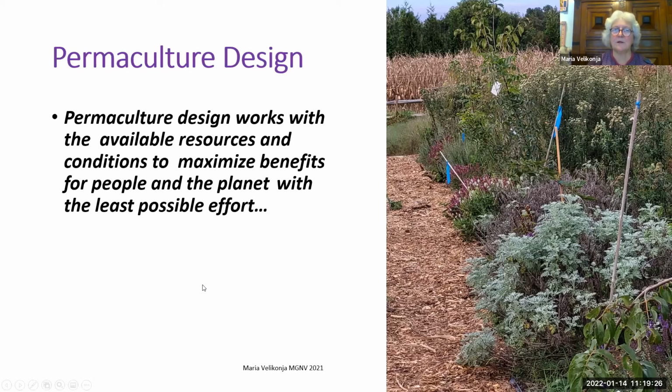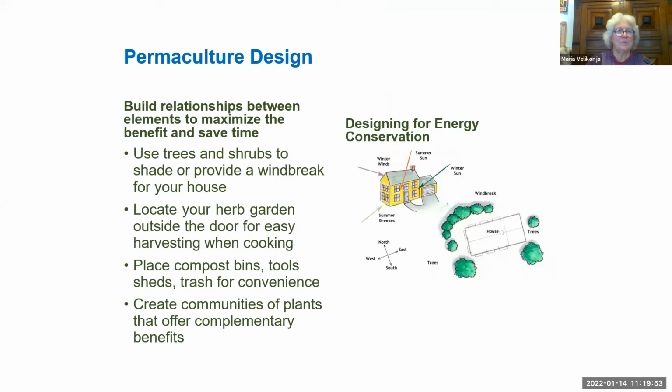All right, let's talk about permaculture design. Permaculture design works with the available resources and conditions to maximize benefits for people and the planet with the least possible effort. That's my goal. This is a great photo, right? This is my permaculture orchard, and then right next door is all the corn growing. With permaculture design, we seek to build relationships between elements to maximize the benefit and save us time.